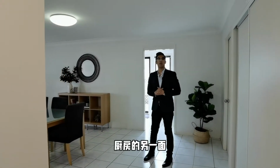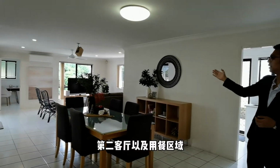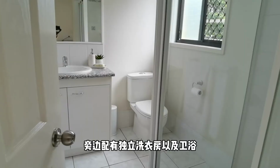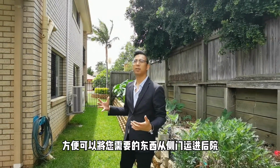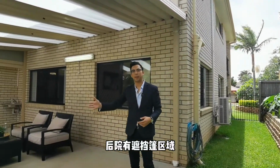On this side of the lower level of this property, we've got a study, our second living area, second dining area, and it also leads to our separate laundry and third bathroom. Heading back this way, let's check out the courtyard. There is side access in this property, just in case you need to bring in some gear, some tools here at the back. And here we are again at the covered patio area.